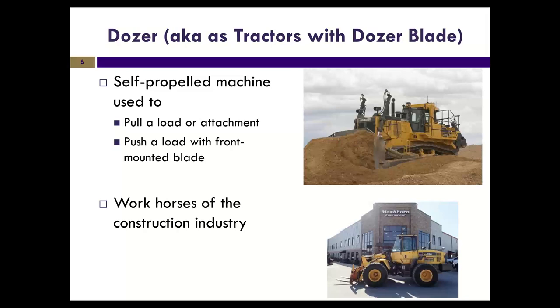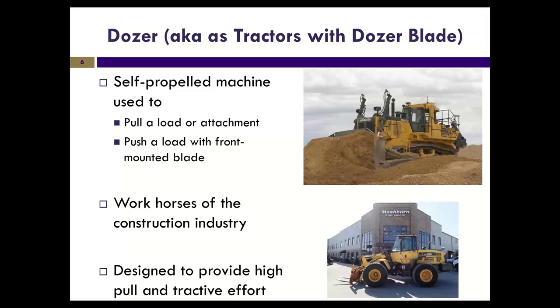Bulldozers can push and pull better than any other type of vehicle, because that's all they're designed to do. They don't carry any load. They don't lift any load. They simply push. High tractive effort.